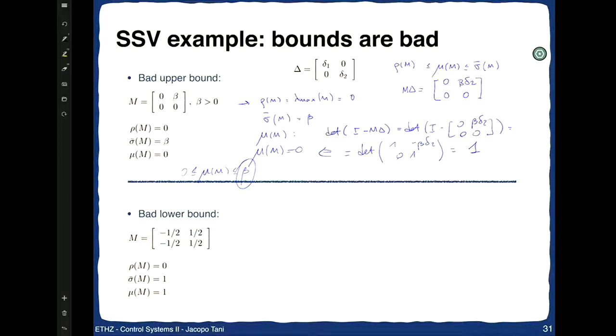If we do the same exercise for this other case, we get a bad lower bound. I'll avoid doing it because I want to spend some time on the next one because it's a little bit more interesting. You will get that this is an example of bad lower bound, that is, the structured singular value is actually equal to the sigma of M. This you can do at home.